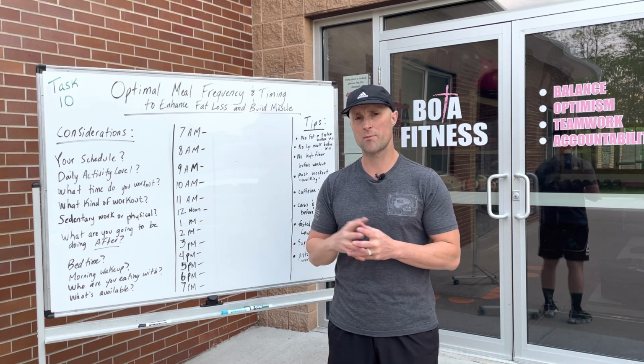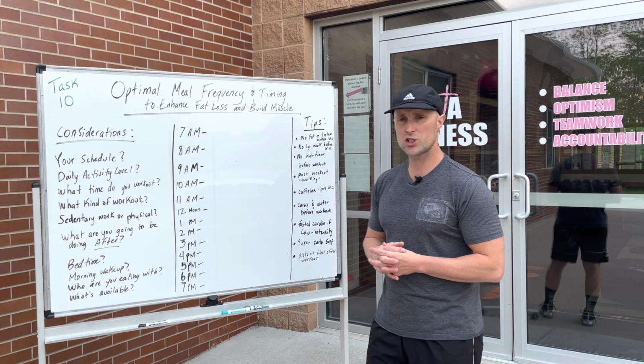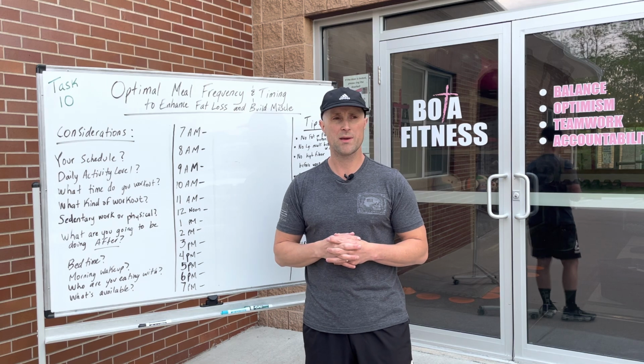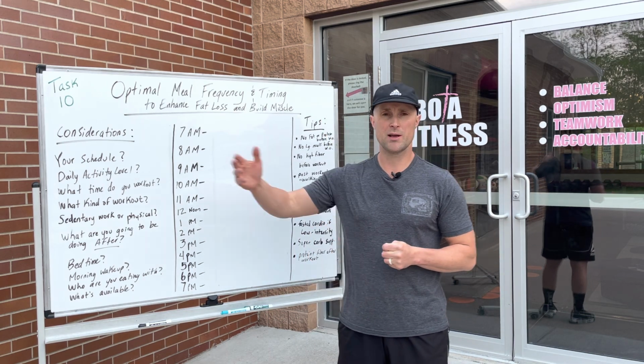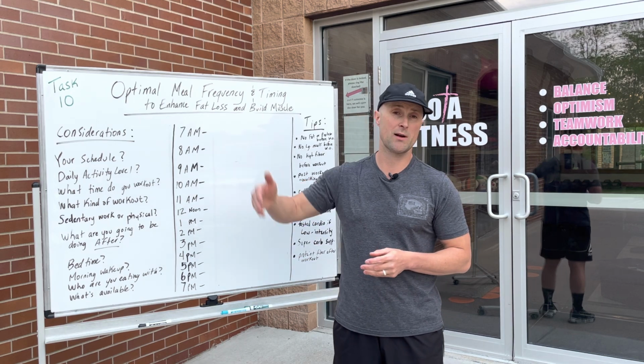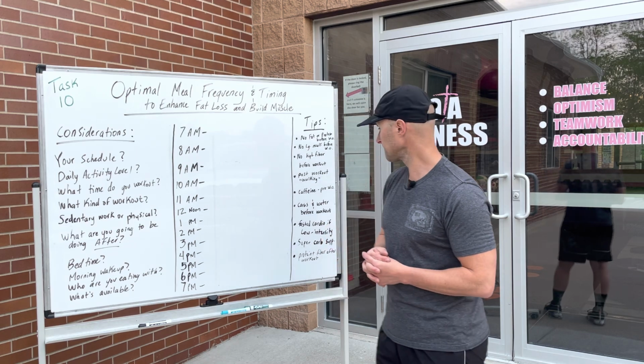But I say 3 to 4 meals is really a sweet spot for dividing up the protein throughout the day. So let's just say that you're aiming for 120 grams of protein for the day. Then we want either 3 meals of like 40 grams of protein per meal, or even 4 meals of 30 grams of protein per meal. That would be a good target for you to shoot for.